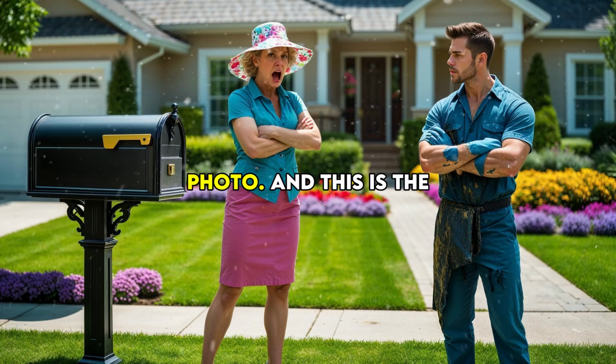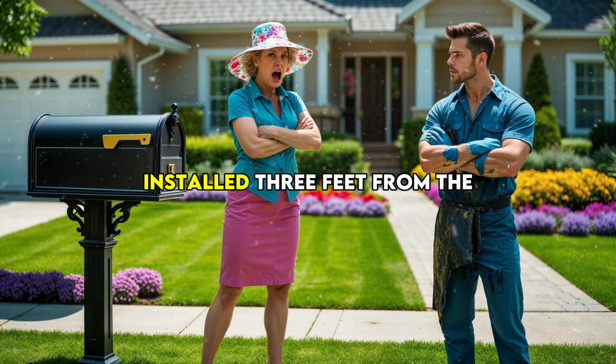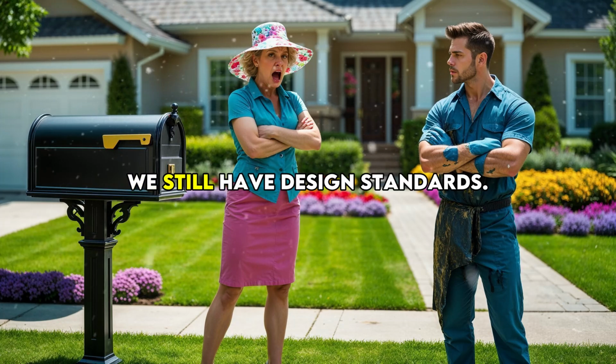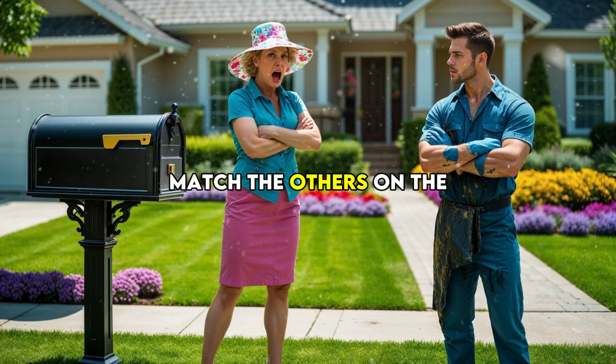Lewis reached for the photo. "And this is the actual mailbox?" I nodded once. "Installed 3 feet from the curb, heights within regulation, and it locks like it's supposed to. There's nothing custom about it." Deborah didn't look up. "We still have design standards. Visual cohesion matters. It doesn't match the others on the street."